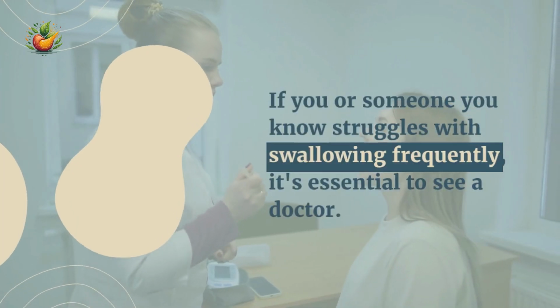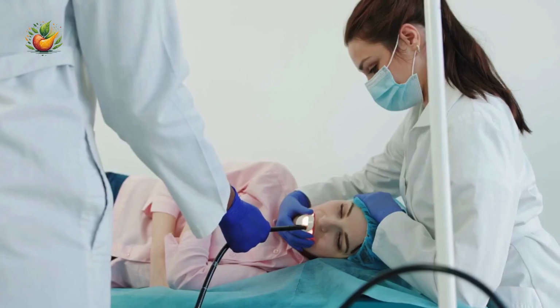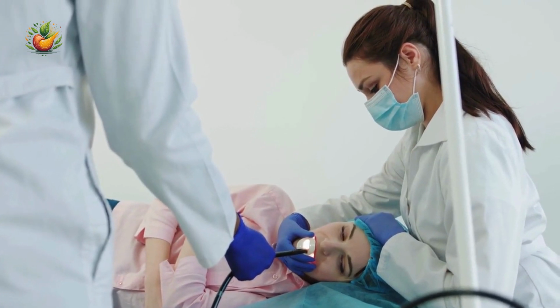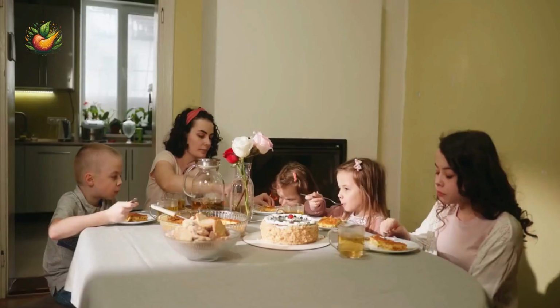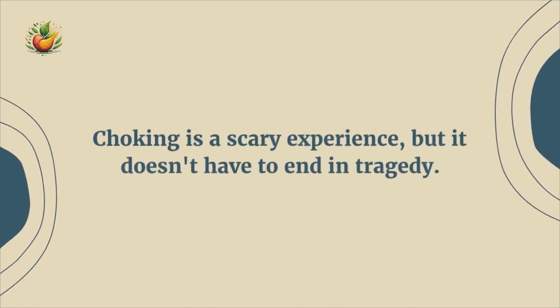If you or someone you know struggles with swallowing frequently, it's essential to see a doctor. They can perform tests, like a flexible endoscopic evaluation or a video fluoroscopic swallow study, to identify the problem and suggest personalized strategies. Conclusion: choking is a scary experience, but it doesn't have to end in tragedy.